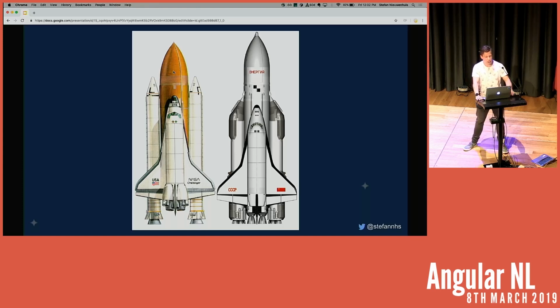And as you can see on the picture, they look quite similar, and that's no coincidence, because at first the Soviet engineers were a bit reluctant to take the design of, or get inspired by the design of, the American space shuttle, but wind tunnel tests proved to them that it was actually quite a perfect design, and it was foolish for them to design a completely new spacecraft that is probably inferior.